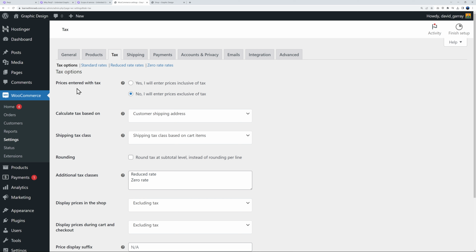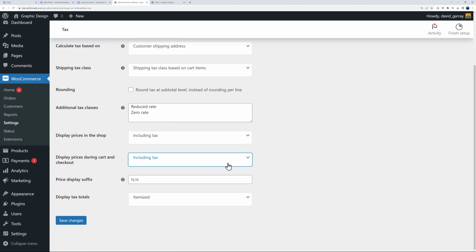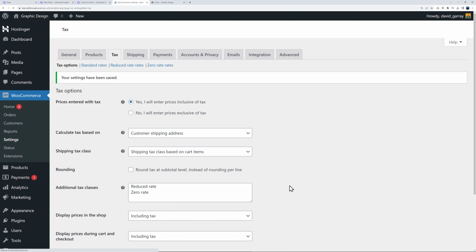So how do you want to display the price in the front end? The price in the system here is entered with tax: yes, with tax, or no, I'll enter exclusive of tax. Let's pretend you're selling to end users here, so let's say we enter inclusive of tax. And right here in the front end, how do you display this? Well, I suppose including tax, and again including tax. This should be the same throughout the whole website. If you're selling to B2B, it'll be the other way around, excluding tax and excluding tax here as well. So save changes now.